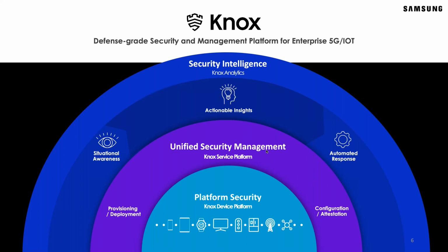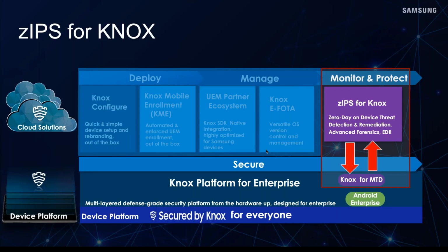Outstanding. Thanks, Nick. And to Nick's point, the platform that Samsung has built is unparalleled in the industry. The level of security and capabilities from an enterprise perspective are extremely compelling, and we were very proud and pleased to get the opportunity to work closely with Nick and the engineering team on being able to really bring in unique capabilities specific for the Samsung platform within our MTD technology.